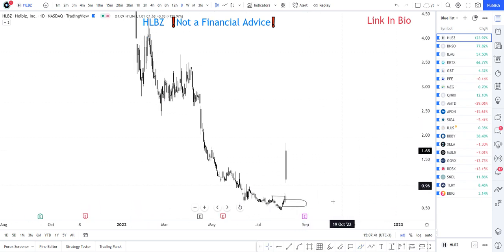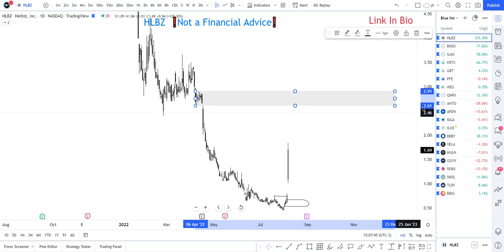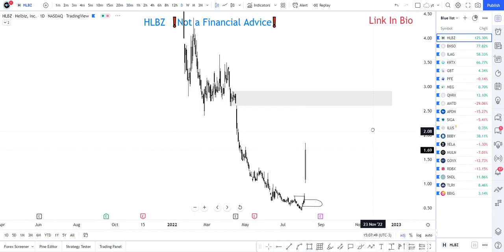But right now, all I'm looking for is those upside moves, at least to these supply areas, okay? Upside moves to these 261 to 291 areas. That's about it for my opinion.